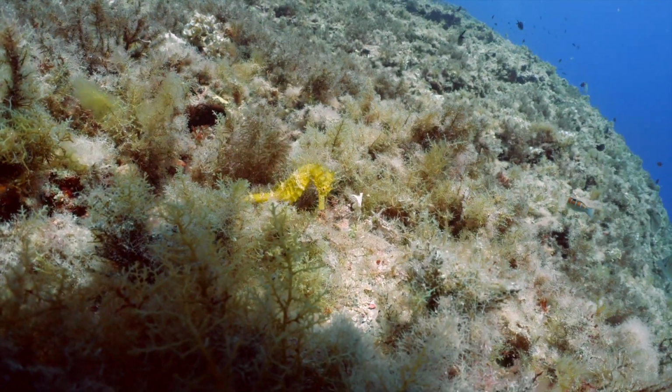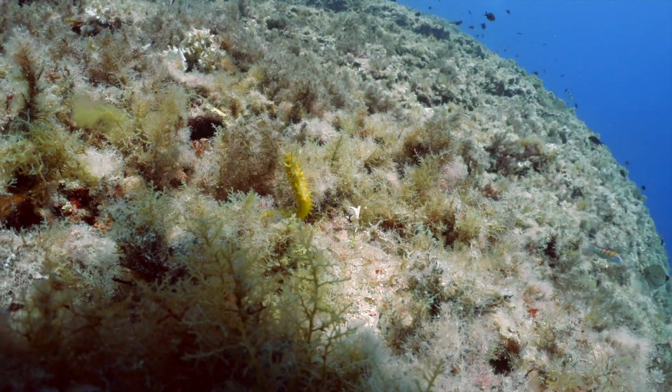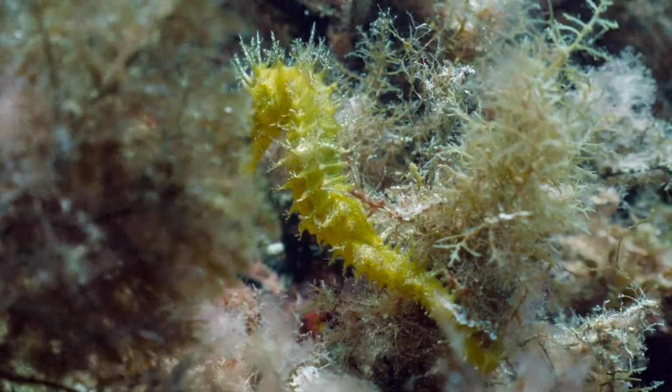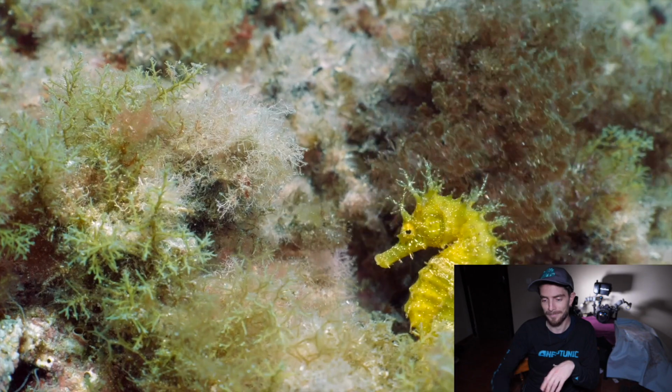Seahorses are very delicate creatures, as you can imagine. So with this one, it was more just trying to give him his space and allow him to move around the algae and just kind of be in the areas that he's moving into without disrupting him too much. And yeah, I got a few nice shots like this one of him doing that.